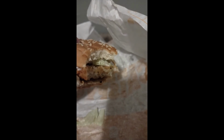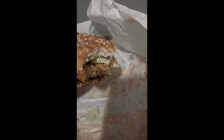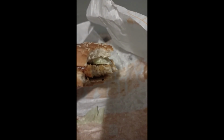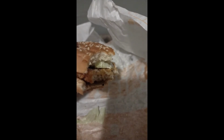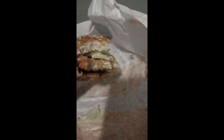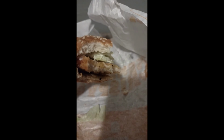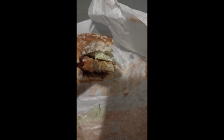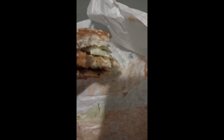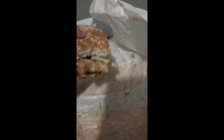But I'm not gonna give it a number rating because I really can't, because it tastes like a McChicken, and comparing the two, the McChicken is like an 8 out of 10. Not the best thing in the world, but you know, it's not that bad either. Like a McChicken, you can eat it for lunch, not really complain that much.